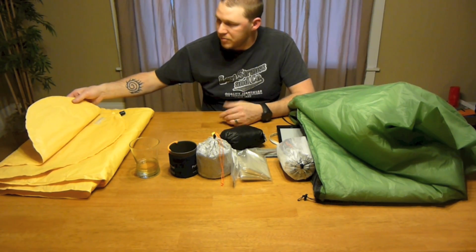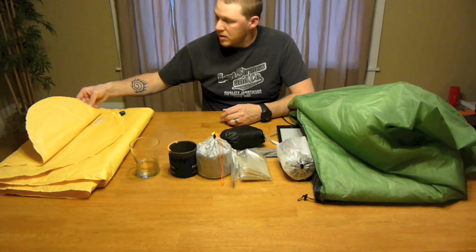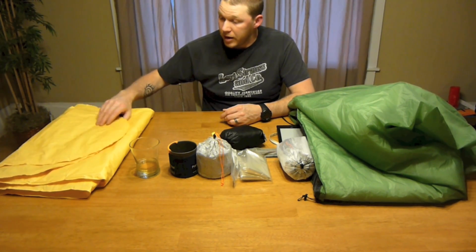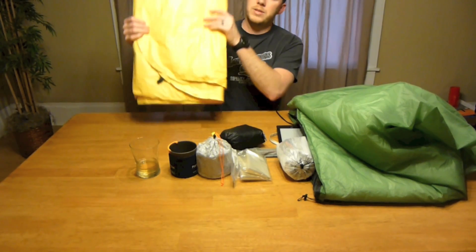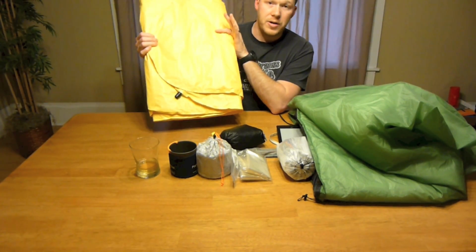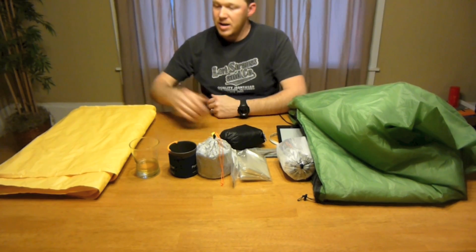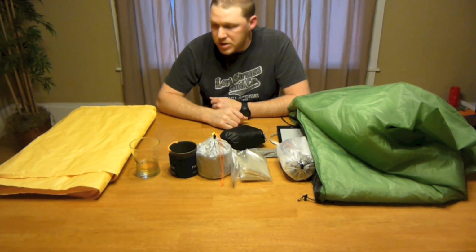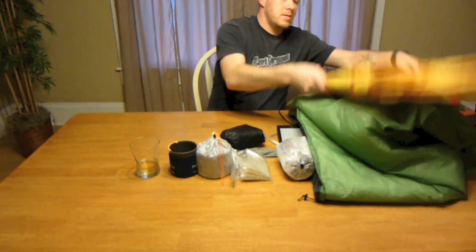It kept me warm, but we didn't have cold temperatures. This light color, it picks up dirt. I actually need to clean it. But anyway, it did well. And also, this is how I carried it in my pack. I folded it up like this and shoved it right down in the back of my pack, and it provided the frame for my pack. No issues with that. So that's the two big items.